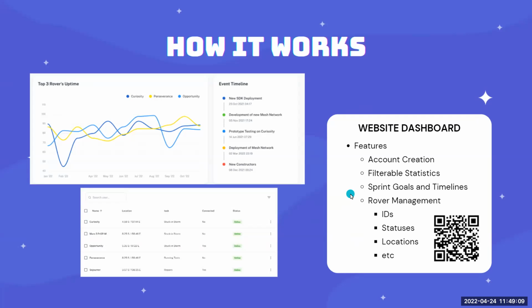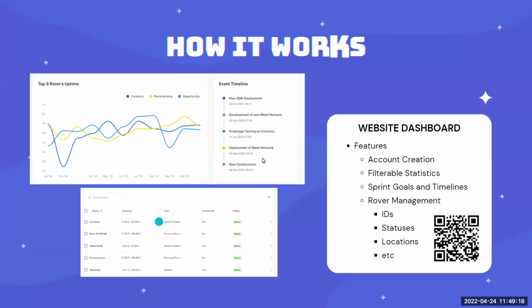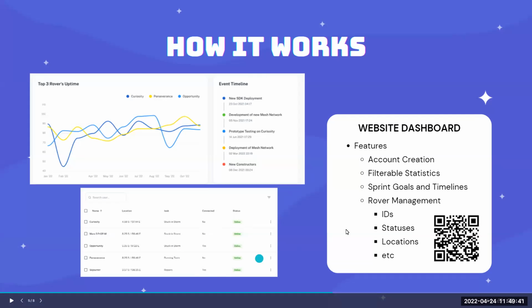So we also implemented a website dashboard. Based off of the commands that are given here in the ASL language, the robot can move right, left, or backwards and forwards. This is just synthetic data that we created to show what it would look like. So let's say that the rover is, I don't know, on the dark side of the moon. Right over here, we have the top 3 rovers that we have on the moon: Curiosity, Perseverance, and Opportunity. And it gives you the location, the task, whether they're connected, and your status, right?